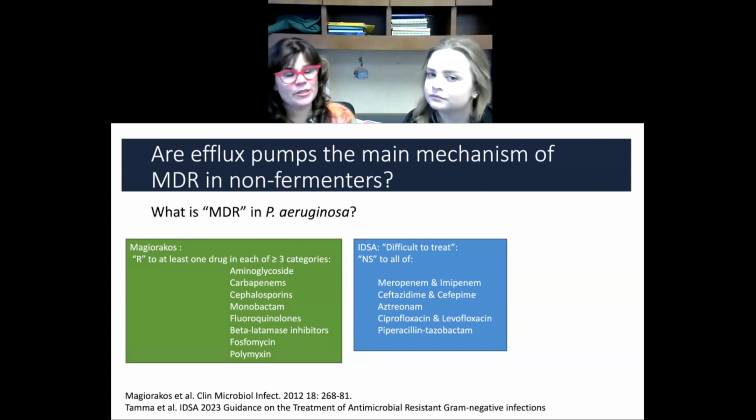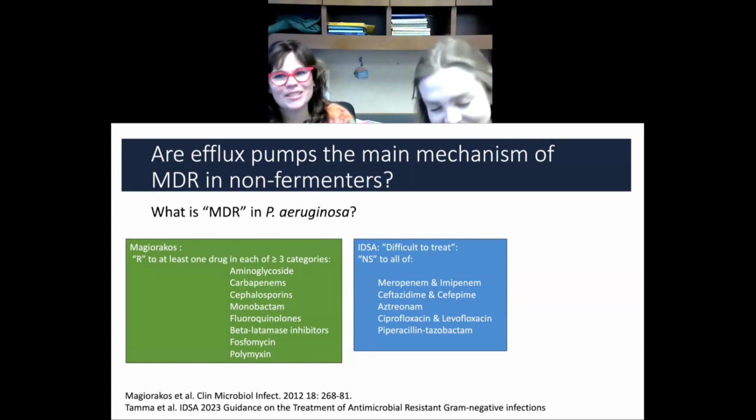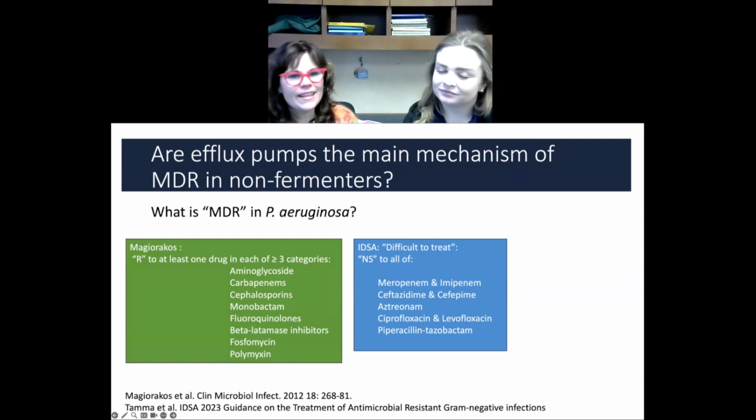So now we're talking about Pseudomonas aeruginosa as being difficult to treat. That means they're non-susceptible, so intermediate or resistant, to meropenem and imipenem and ceftazidime and cefepime and aztreonam and Cipro and levo and piptazo. So difficult to treat because there's like nothing left. No options. Yeah. So how do they get that way?